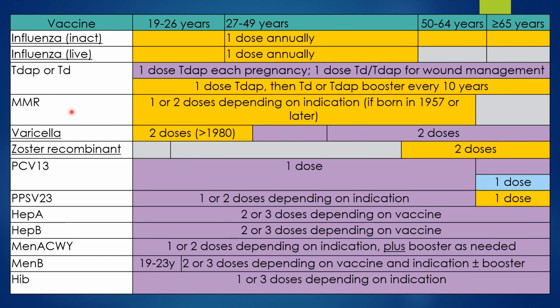So now let's dive into this. This is extracted from the CDC, and it is the vaccination schedule for adults in the US. From here you can tell on the left side there is this white column that lists all the vaccines that are needed for adults, and you have different age groups up here. So you have from 19 to 25, 26 to 50 years old, and then 65 years old and beyond.